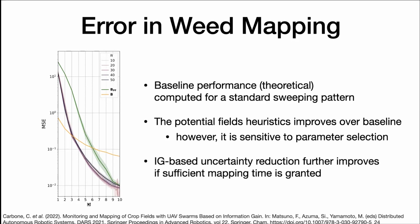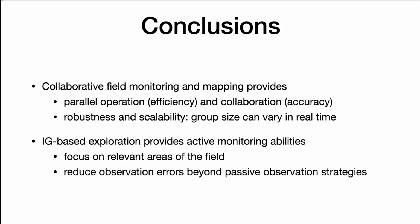So in conclusion, we can say that we have several advantages by using a UAV swarm, by having parallel operation and collaboration that leads to an improved accuracy in the detection of the features of interest, in our case, weeds. We can also obtain strategies that are parameter free, very robust and scalable, so they can work with different group sizes. Even these systems can work by varying in real time the size of the group. So if some robots stop working, or if you add more drones, the system will continue to work the same way.